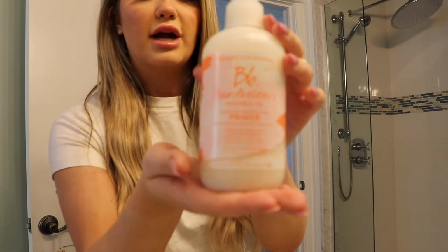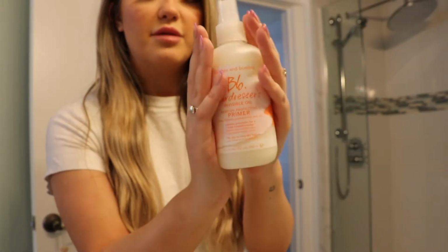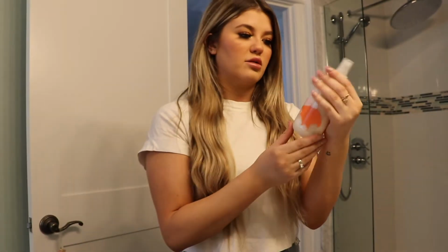Okay, so that was kind of a rundown on who does my hair, what I use in the shower. Now I'll move on to what I use after the shower. So as my leave-in conditioner type of thing, detangler, whatever you want to call it, I use the Bumble & Bumble Hairdresser Invisible Oil. It's a very big container. This is the second one that I've had. And basically this is a UV and heat protectant primer, so it'll protect your hair from the sun and from your hot tools.